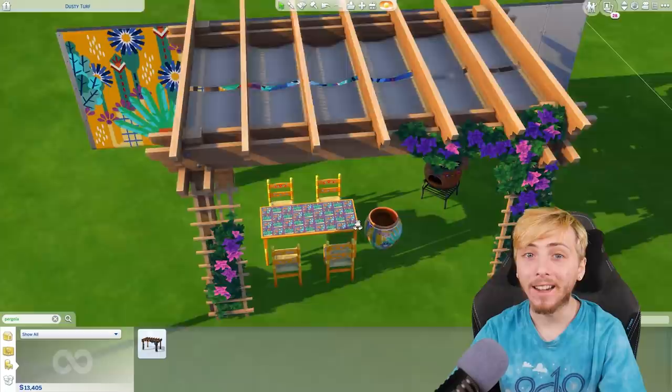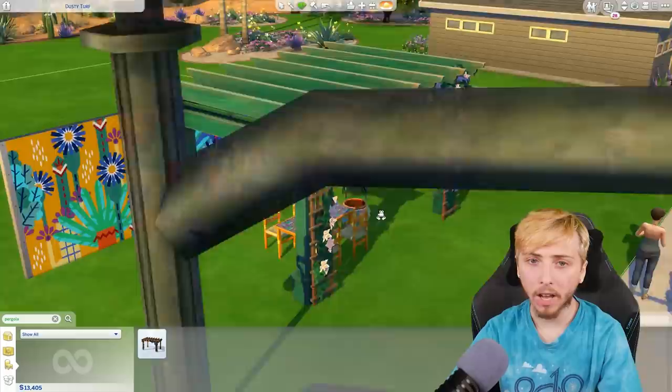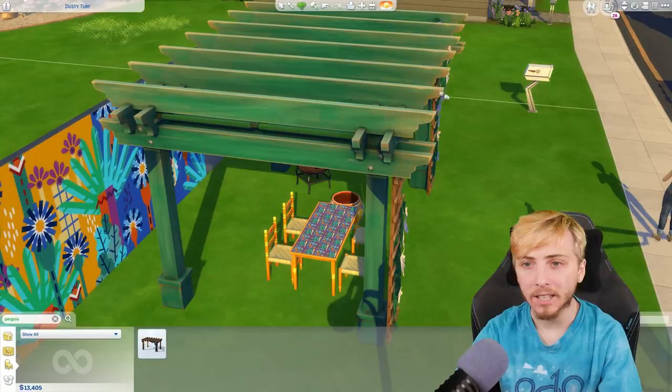I don't care what you say about this update. I am living for these objects. They are so freaking cute. Oh, I love how weathered the green one looks. You can see the edge of the wood here looks kind of weathered.